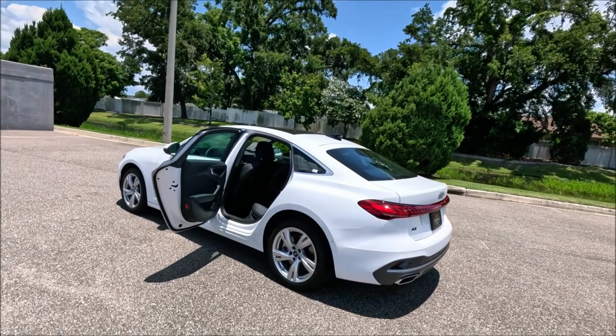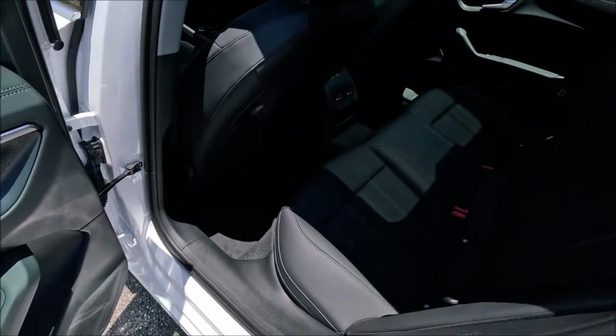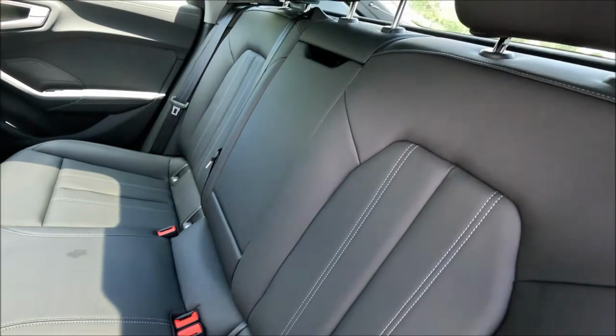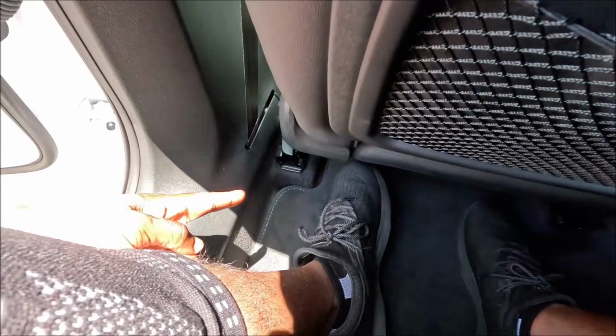So in the rear of the new A5, we're looking at 43 cubic feet of space, and we get the same lovely textures, like the black seats with the gray stitching all throughout inside here as well. All right, and then hop inside. We have plenty of knee wiggle room, as you guys will see. All right, we have extra storage here. We have the beautiful carpet with the stitching there as well.